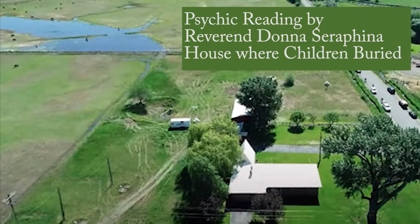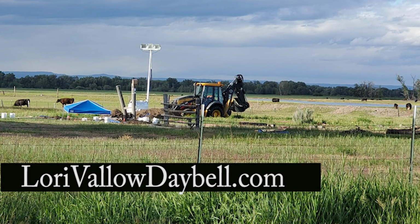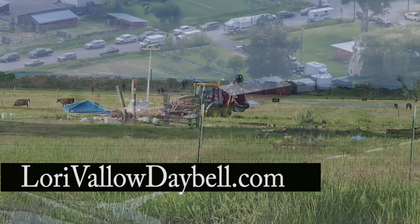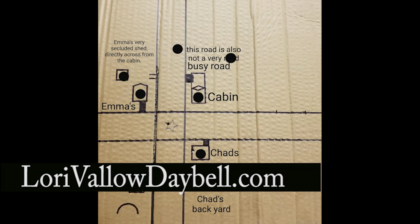It does look like the Pacific Northwest with the big giant trees. I don't really see specifically the house. I just feel like it's one of these modest summer homes or whatever. Summer cabin, summer home, whatever.